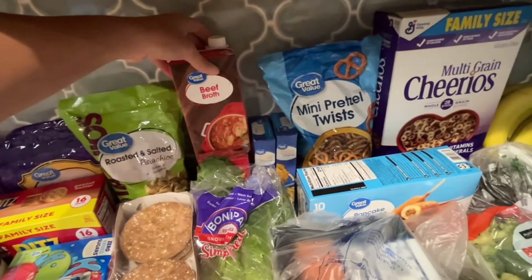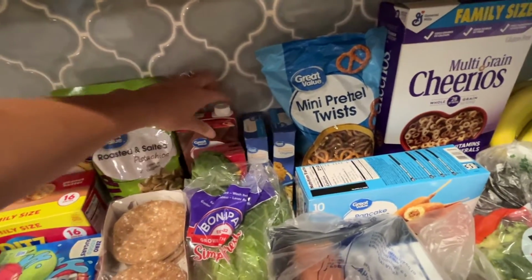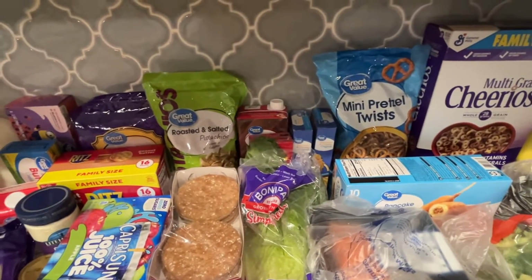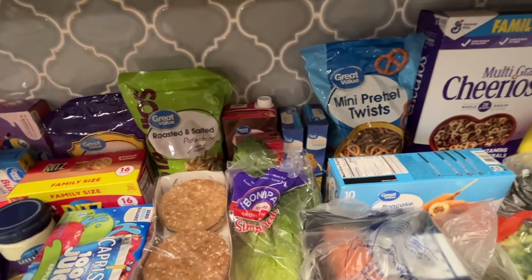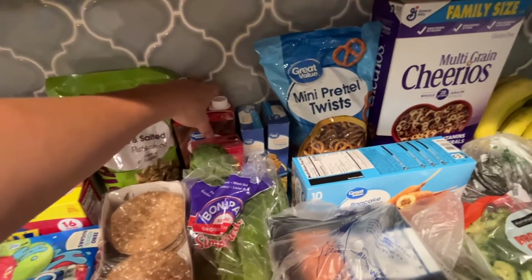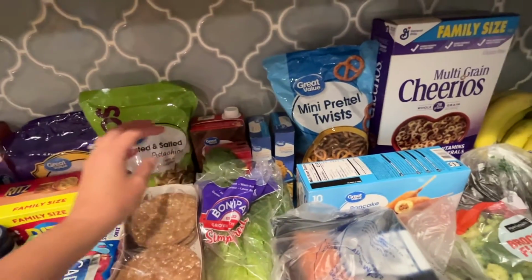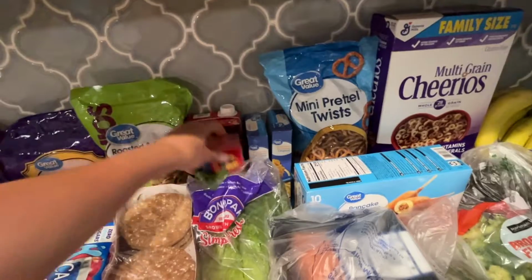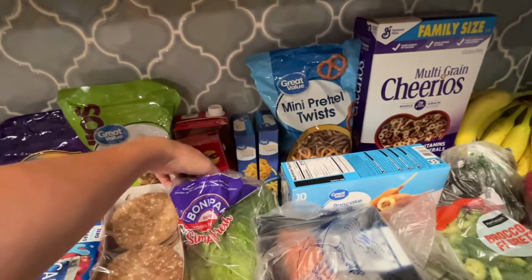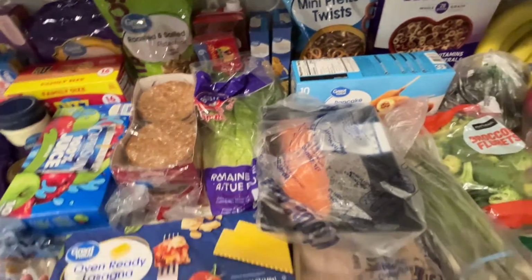I got some beef broth because I'm going to be making Swedish meatballs for my lunch meal prep this week. If you were at my last week's grocery haul and meal prep, I did some meatballs and have a ton of leftovers. So I'm going to do meatballs again because they were so good. This is going to be a Swedish meatball week for my meal prep. Our weekly yogurt covered raisins, my weekly lettuce, because I absolutely love salads.